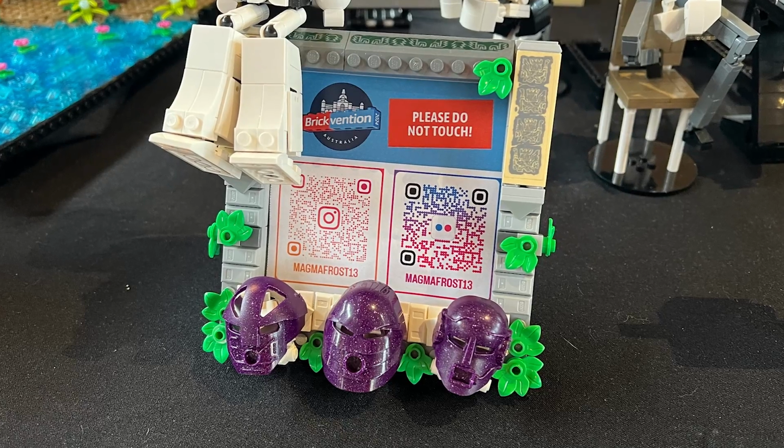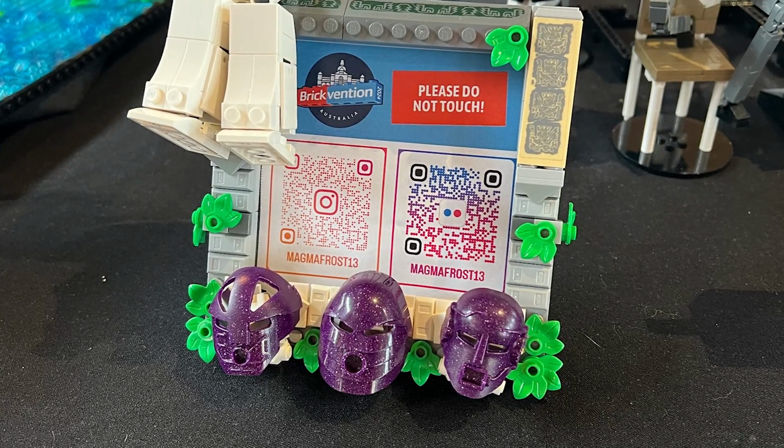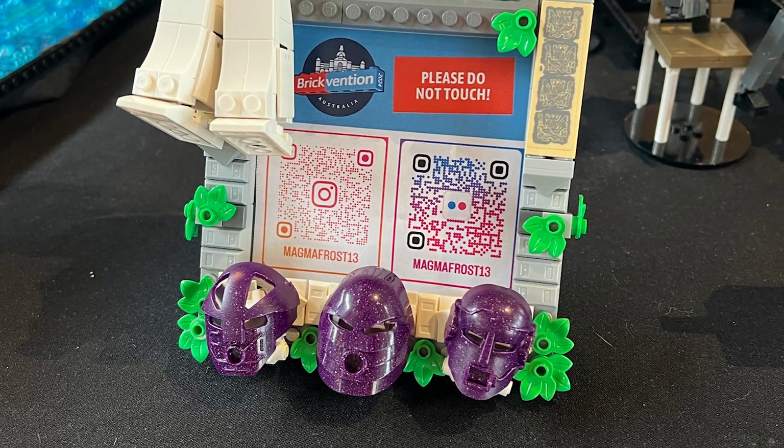Oh, also Magma Frost has been getting into making their own custom masks. Here's some of them here. I think they look great. The cool glitter coloration on them is very pretty.